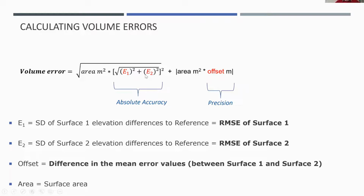The vertical accuracy is going to play a part, but this entire factor is square rooted. The square root of 1,000,000 is 1,000. So the offset value is going to be applied directly. So the offset value, the consistency of your data, is going to affect your volume error in the most significant fashion. And when you're comparing surfaces, the relative difference is what's important, not necessarily where it is on an absolute basis.